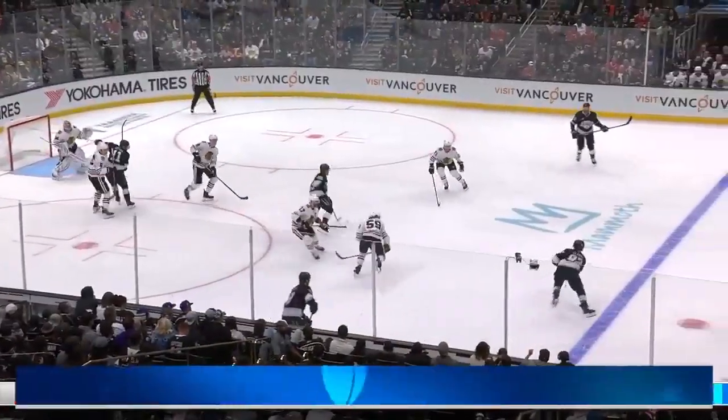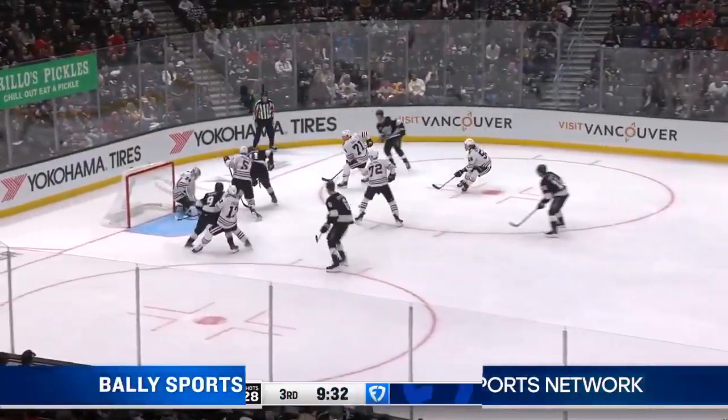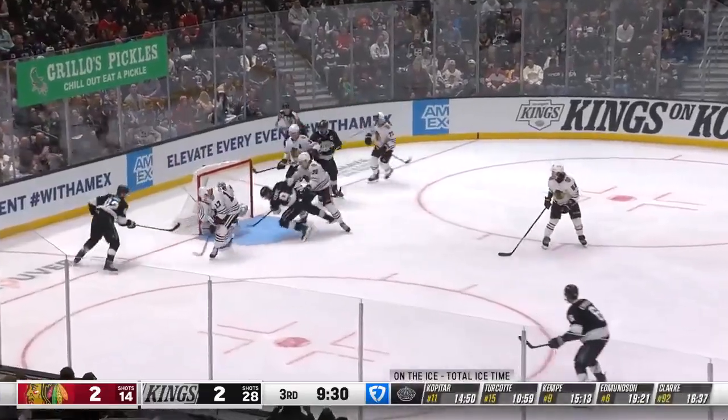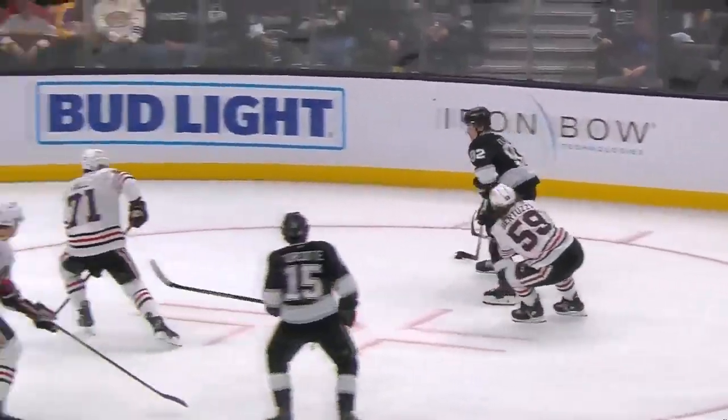Another face-off win for Kopitar. Brant Clark shifting to his right. Clark, a pass, a shot blocked. Wrap around Clark. Save is made. Blocking the line.